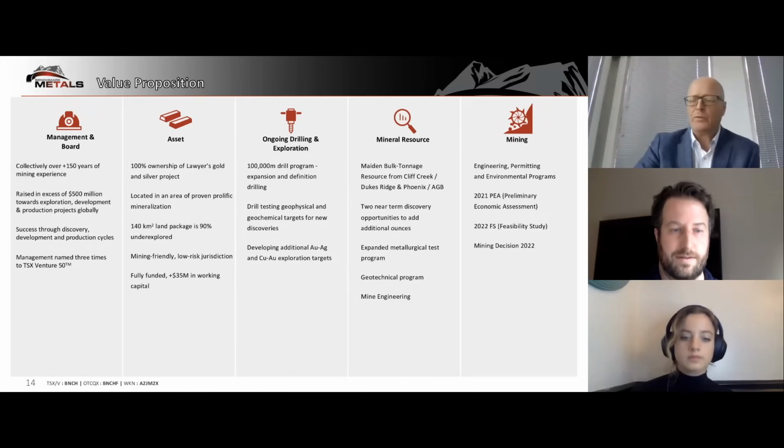And I think when this resource comes out in weeks to perhaps a month's time, the notice here is there's opportunities to grow it more because it's wide open. There's also new targets, but there's also potential to improve the grade, especially with what's lying at depth below the pits. So we're not bound by anything. This is still wide open in all directions.